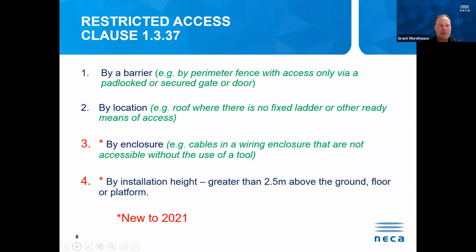Restricted access clause 1.3.37. So there is two new parts of this, and I'll go into that in a sec. By barrier, so by perimeter fence with access only via a padlock or secured gate or door. By location, so example, roof where there is no fixed ladder or other ready means of access. The new one, item 3 and 4, by enclosure, example, cables in a wire enclosure that is not accessible without use of a tool, or by installation height, so greater than 2.5 metres above the ground, floor or platform.